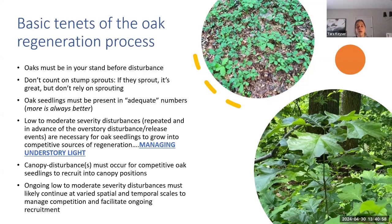Number 4, low to moderate severity disturbance at points in stand development prior to a regeneration event are necessary for small oak seedlings to grow into those competitive sizes. And when I say competitive, before I go and do any type of regen harvest or management action, I want oak seedlings to be at least breast high. If I'm on a really productive site, I want 6 feet. I want 7 feet. The larger, the better. And to get those competitive oak seedlings, ultimately, that's about managing your understory light.